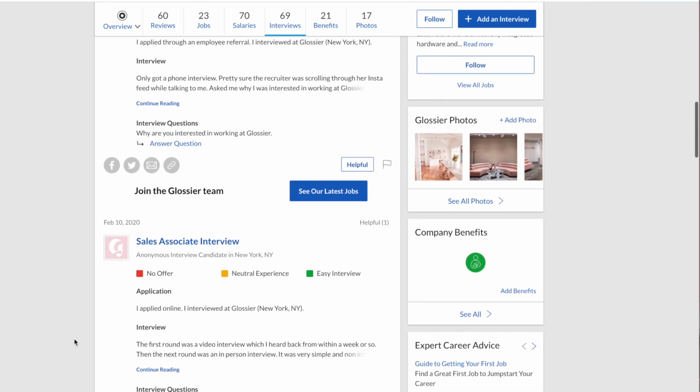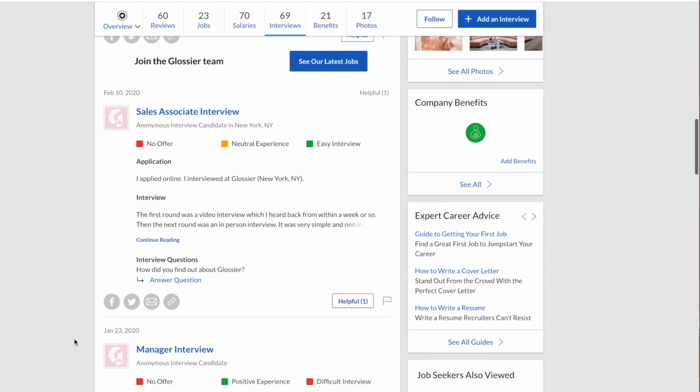So it's peer-to-peer reviews. You're going to see people that have had interviews there before logging in interview questions and how the interview process goes. So you're not going in totally blind. Hopefully people have interviewed here before and you can find tons of information on the interview process and interview questions. So that's always the first place I go to before an interview.